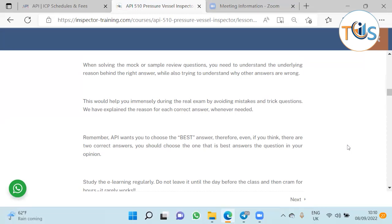There's no trick. API does not try to trick you. It just wants to know your reasoning and rationale, that you understand the concept and can apply it. They always say choose the best answer. There might be two answers that you think are right. Choose the one that you think is the best answer. Okay.